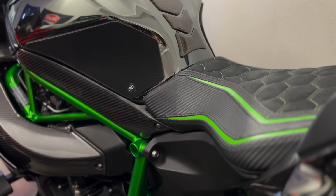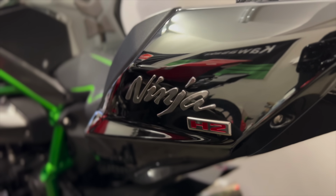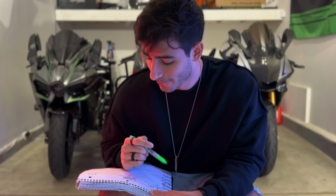Well, the almighty H2, that bike made 251 to the wheel with a full exhaust system and an air filter and a tune. That's literally it. I haven't built the bike, nothing crazy about that. I haven't built it because I don't really want to stretch the bike, so it's pretty wild that it made that much horsepower.